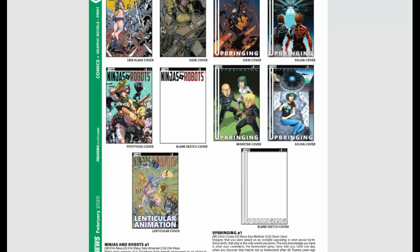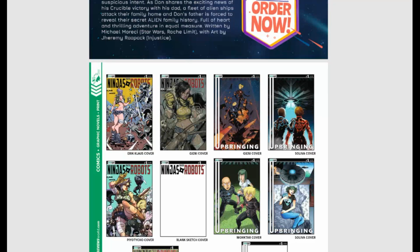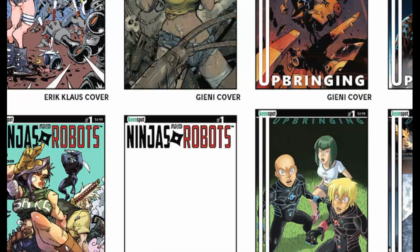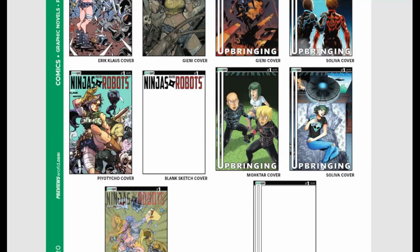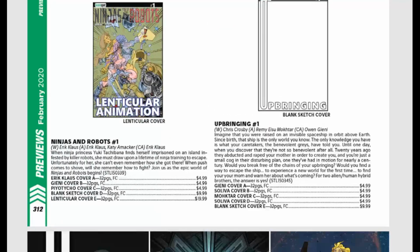Ninjas and Robots, issue number 1, and Upbringing, issue number 1. These are both coming from, what do we got here? Keen Spot Comics. Man, those are some awesome covers. Look at that.